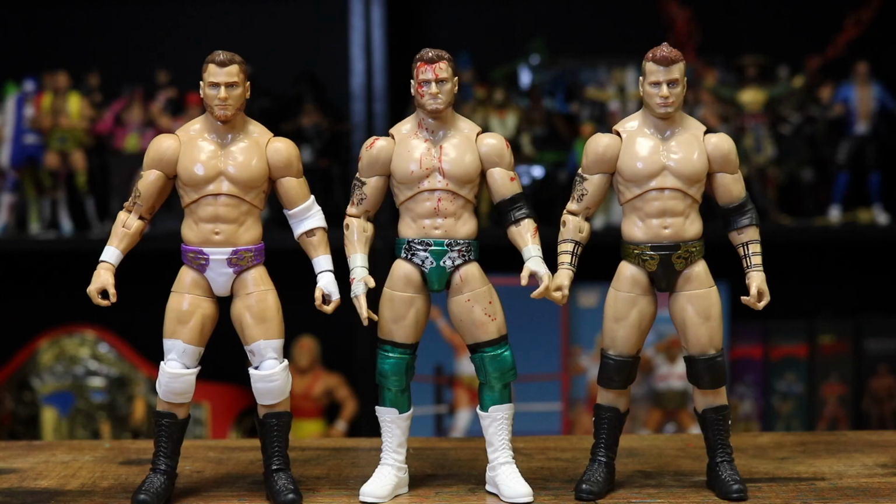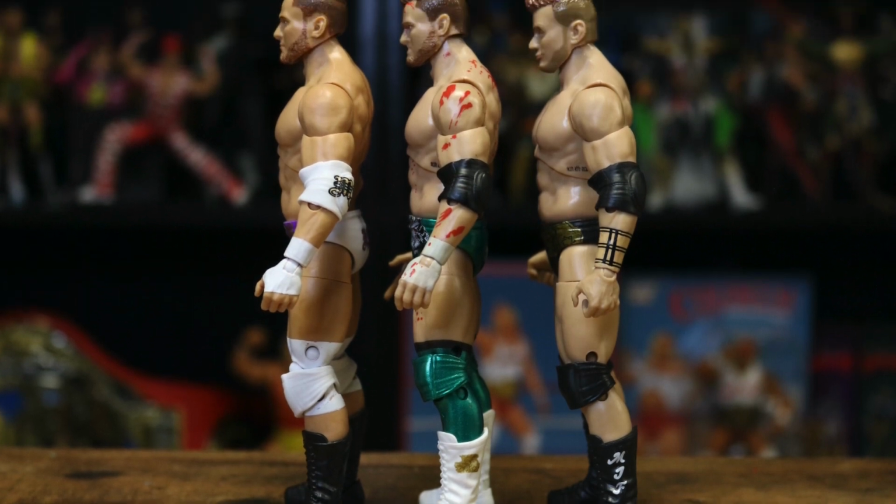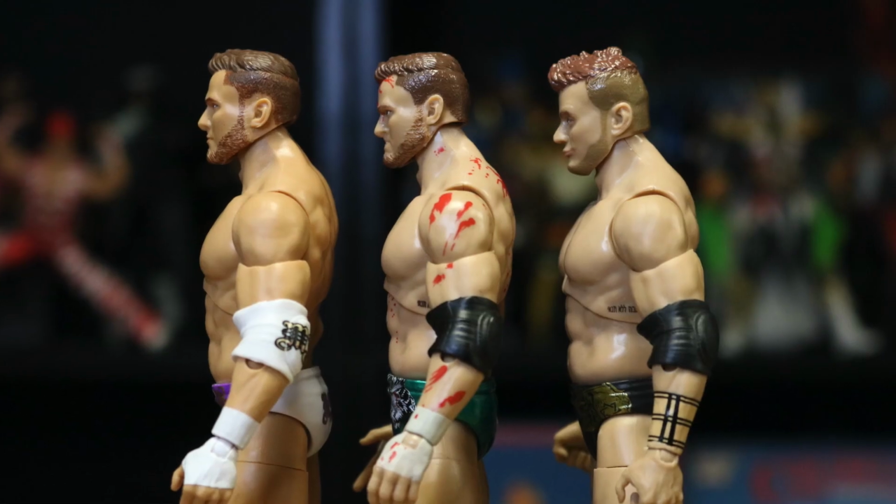Here's some MJF comparisons, and just like CM Punk, all 3 of these head scans are different. Like I said earlier, this Blood and Guts MJF is the best that Jcfigz has produced so far, in my opinion anyway. Besides that, all the wristbands are different, the tights are different, the knee pads, and the boots for the most part. Even his hair is slightly different.